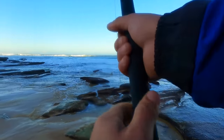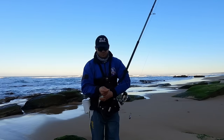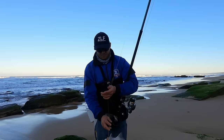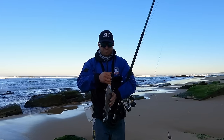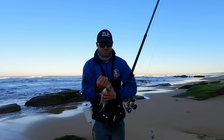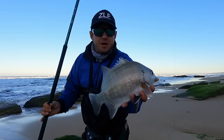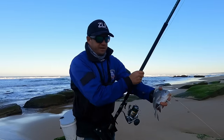Galjoen. Well, first throw, we have a guppy galjoen, really tiny thing.